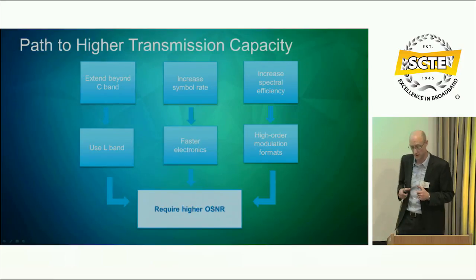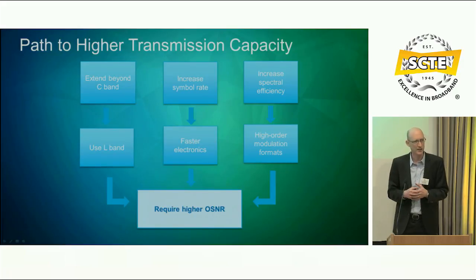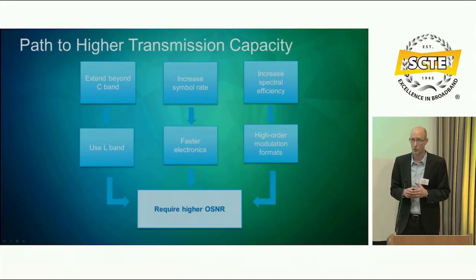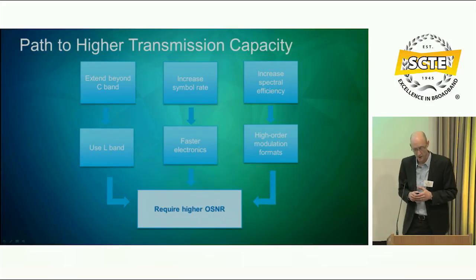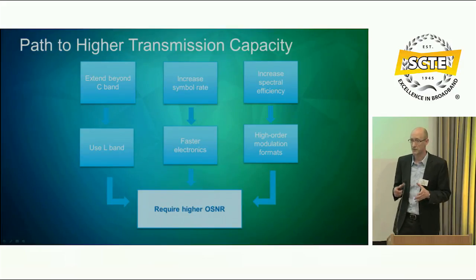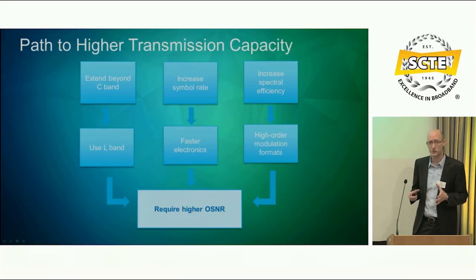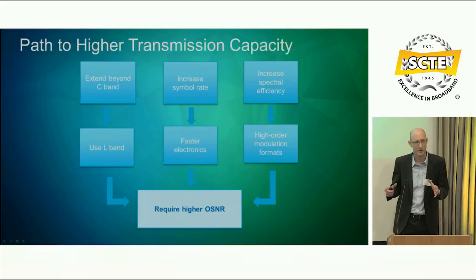Another way to achieve this bandwidth growth is to increase symbol rate. Most transmitters now are working in the 30 gigabaud range. What we're going to see over probably the next couple of years is a move to maybe 40 or 45 gigabaud to get more bits in. Obviously, this is going to drive the need for faster electronics. And then another way is that we're going to increase spectral efficiency. I mentioned we can have 80 channels of 100 gigabits on a 50 gigahertz grid, and that's going to fill up our C-band.